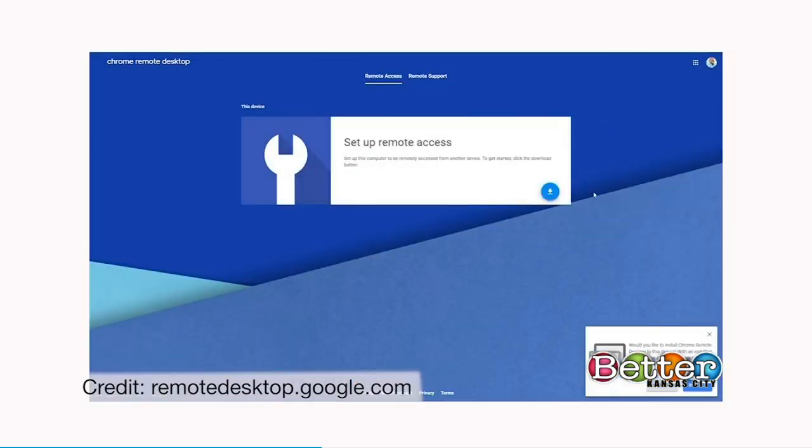So is this going to make our desktop computer actually a mirror image on our home computer? That is exactly right. So, great. If you need to access files on your computer or on the office network, if you download Google Remote Desktop, it'll allow you to do that.